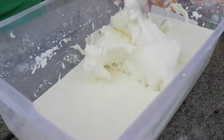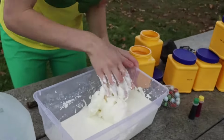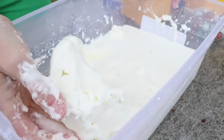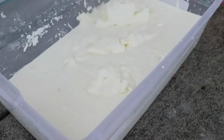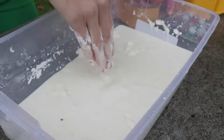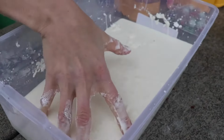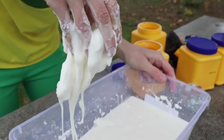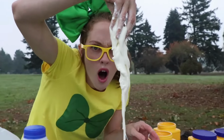Whoa. This feels so weird. Do you see how it looks like a liquid, but then you can break it apart? Watch this. Look at that. When I hit it fast, it stops my fingers. But if I move really slow, I can actually pick it up like a liquid. Crazy.